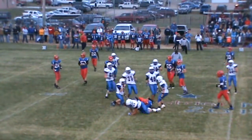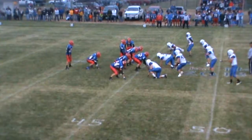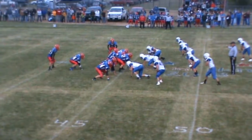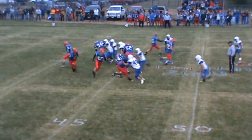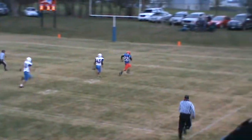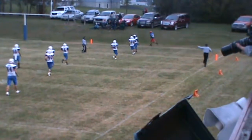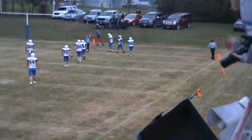Fixler with a carry. Going to take it out to the 45. Second and 4 for the Patriots from their own 45. Hand off to Chaplin, who's over the right side. And he's in for the touchdown. Chaplin with a 55-yard touchdown run, no flags.